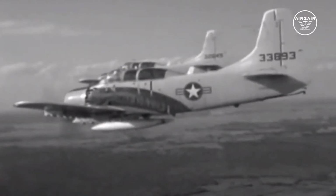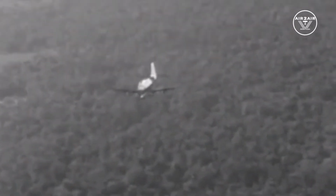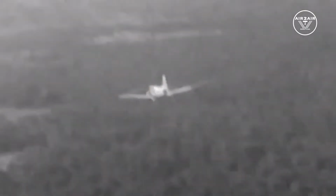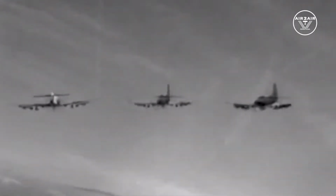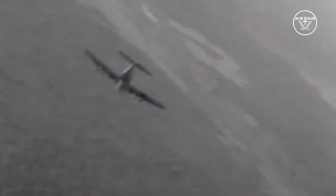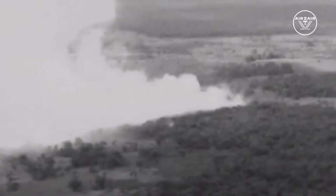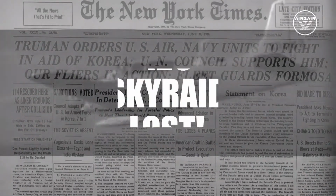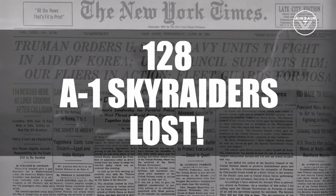The Skyraider first established itself in combat in 1950 in the Korean War, attacking rail yards, factories, and protecting troops on the ground. Even with great pilots flying a great airplane, there are always losses, men and planes. In Korea, 128 A-1s and many crews were lost.